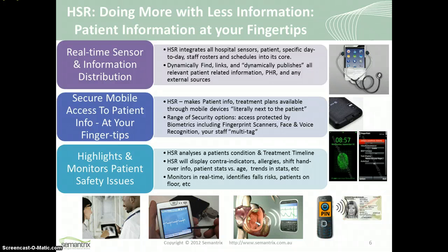Again, mobile information access, not through a computer terminal, but through a secure mobile device using fingerprint recognition, facial recognition, voice recognition. And again, context aware, given I know who you are, I can make the right information available.